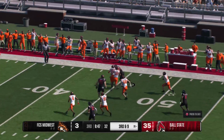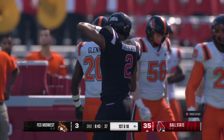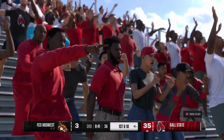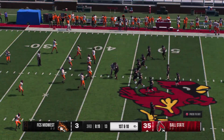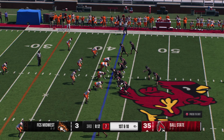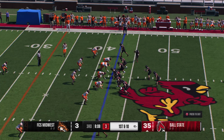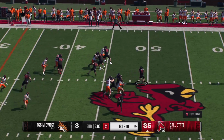Complete downfield. They got him free for a big gainer down to the 43. And the quarterback knew exactly where he wanted to go with the football. Had time, spins the ball deep. Nice job by this offense, understanding what the defense is giving them and creating the explosive play off play action on first down.